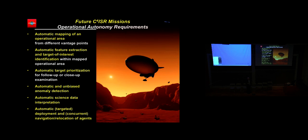The idea is it all starts with the automatic mapping from different vantage points. Subsequently followed by automatic feature extraction in order to generate feature vectors for all the targets you have identified, then target prioritization. This one is something which we have been working on more intensely, automated anomaly detection, to try to be as objective as possible, even at the risk of having false positives.